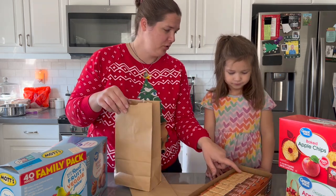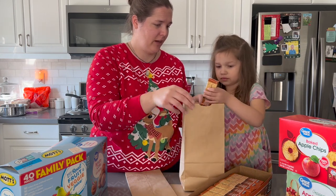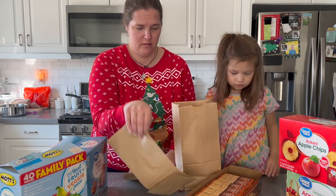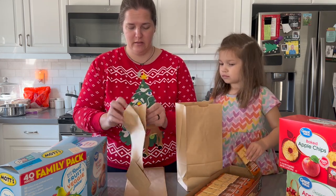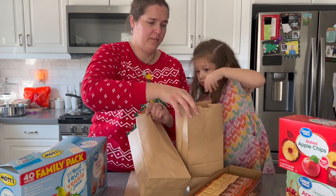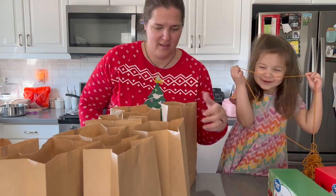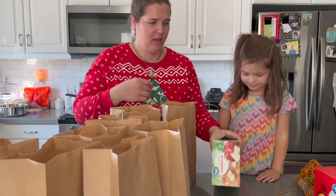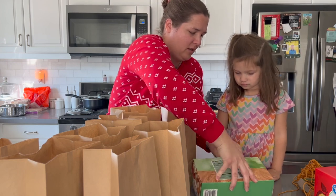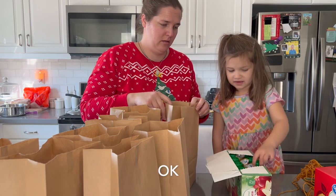We want to put two of these crackers in each bag. Nice and gentle so they don't break. One. And then do one more in that bag. Okay, so that one has the peanut butter crackers already. Two in this bag. All right, so we have eight bags. We don't have enough of certain snacks, so we'll make it work. Each bag is going to get just one applesauce.